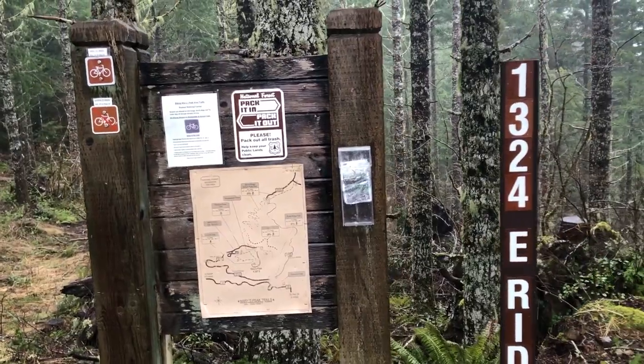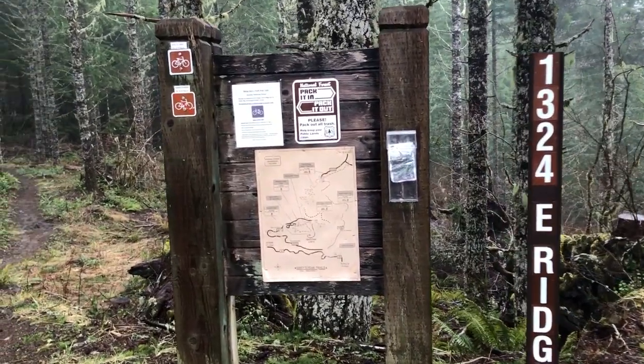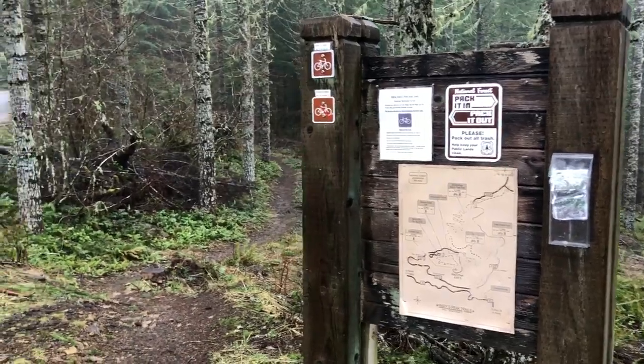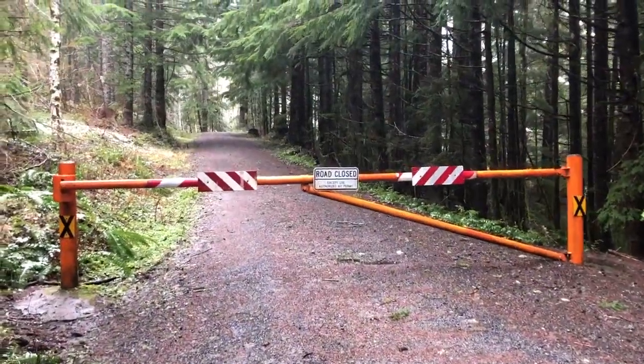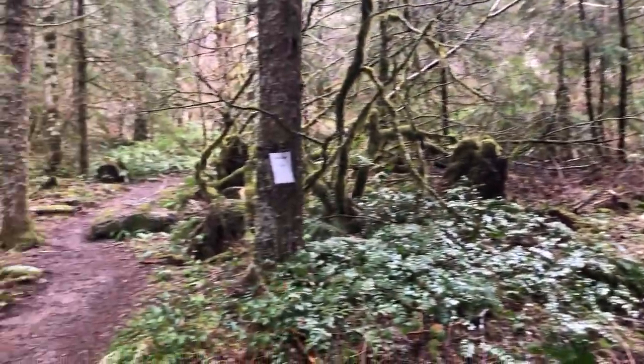Okay, we got the beginning of the trail here. 1324 East Ridge Trail. So we're going to take this to the top of Mary's Peak and see if we see any snow. Here's the gate, still closed. Not much snow up there though. We're just seeing little tiny traces of snow.